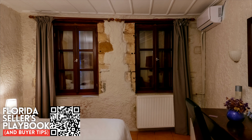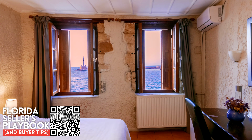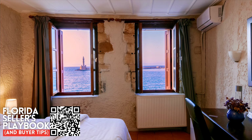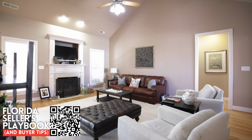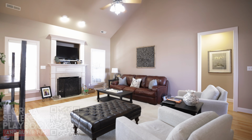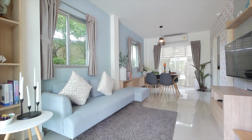Staging should make a room feel livable, not like a movie set. So we want to make sure it's universal. Those are the pictures that they are going to feel an emotional connection to. Your home should appeal to as many people as possible with neutral colors, neutral tones, clear pathways to walk, and taking you out of that space as well. You want to make sure that you have full movement throughout the entirety of your home.